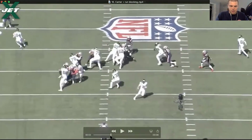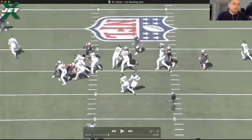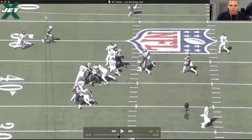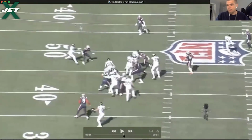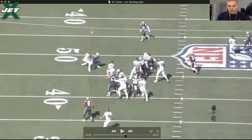Carter does a good job again, staying patient, reading, small steps, and getting skinny through the A gap. You have a guy like Tevin Coleman who might run right into the back of these guys, to be completely honest, and not be able to cut through this. But you want to be patient, you want to be reading your holes. Obviously, it's congested outside, presses the outside, inside, outside. So now this is the gap he wants to hit, obviously. Presses up the field. Again, smooth footwork in terms of keeping it choppy and allowing himself to break. Light on his feet. Sees again outside versus inside.